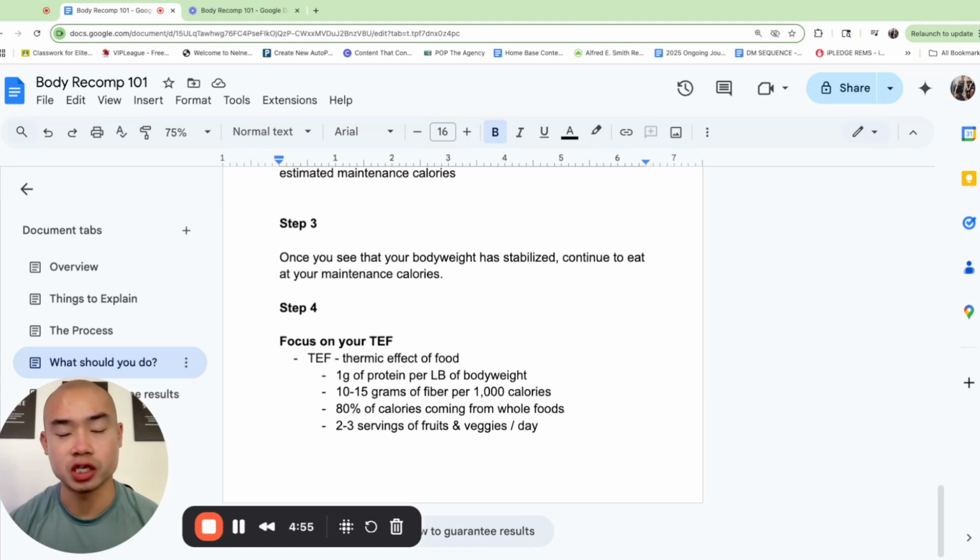80% of your calories coming from whole foods. Again, the foods that you eat matter because your body digests them differently. It takes a lot more calories and energy to digest whole foods than it would with just simple calories that come from your fast food, just empty calories.